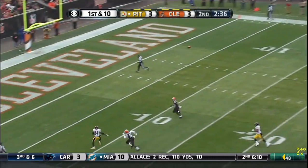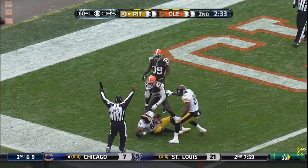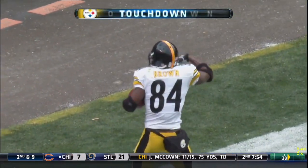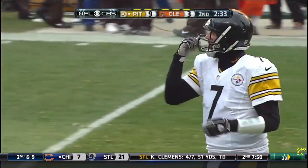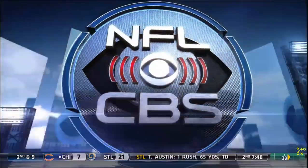1st down and 10 for Roethlisberger. Going deep with the win. He's got Antonio Brown. That is a Pittsburgh Steeler touchdown. They get Joe Haden. A 41-yard throw. An incredible throw with the wind at his back. Ben Roethlisberger takes advantage of it.